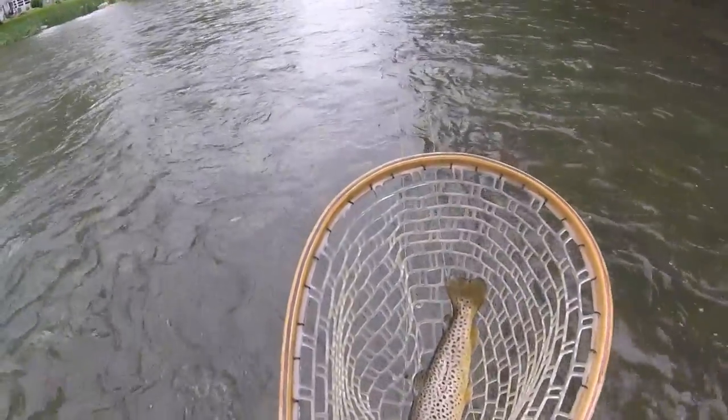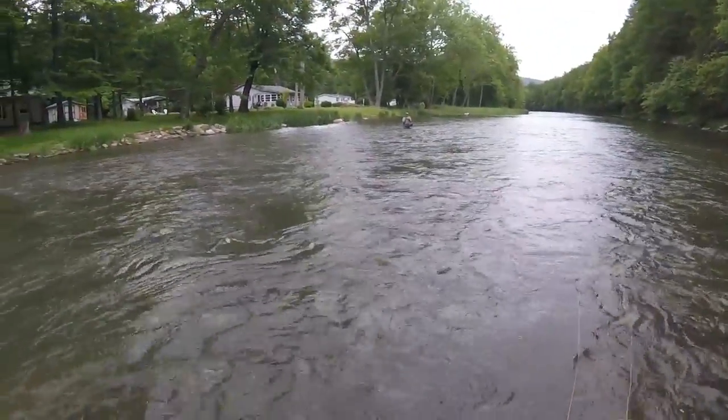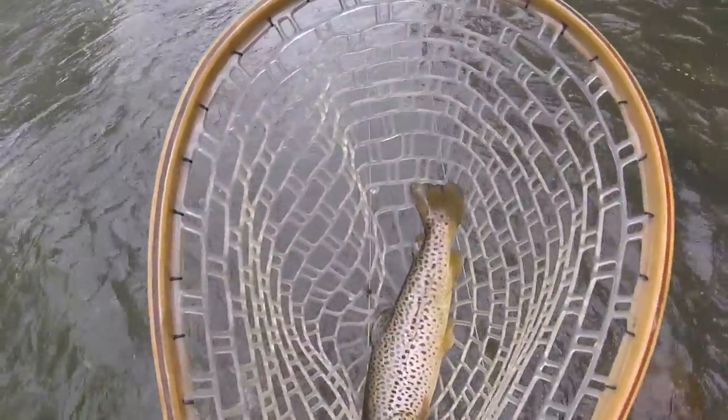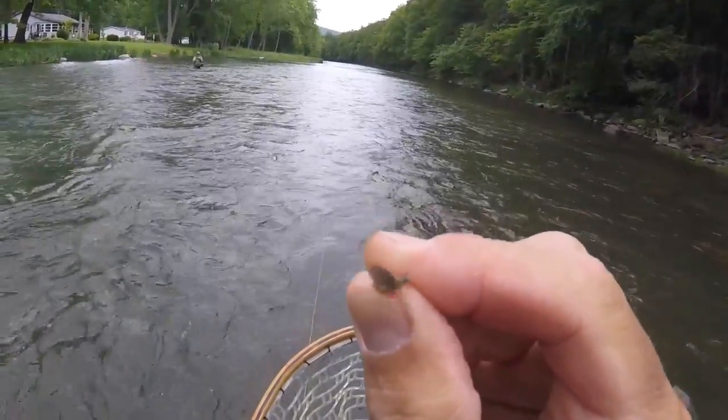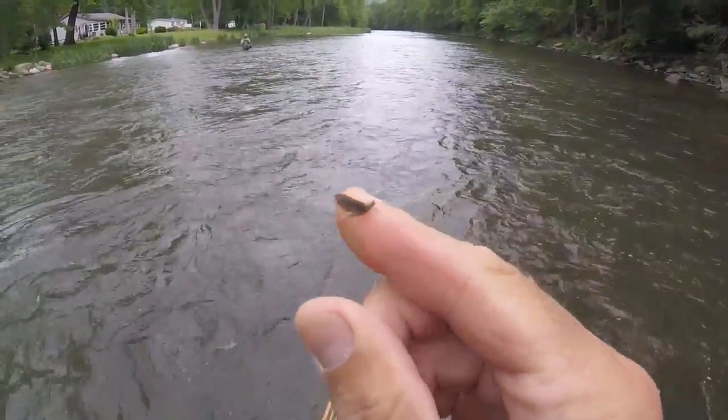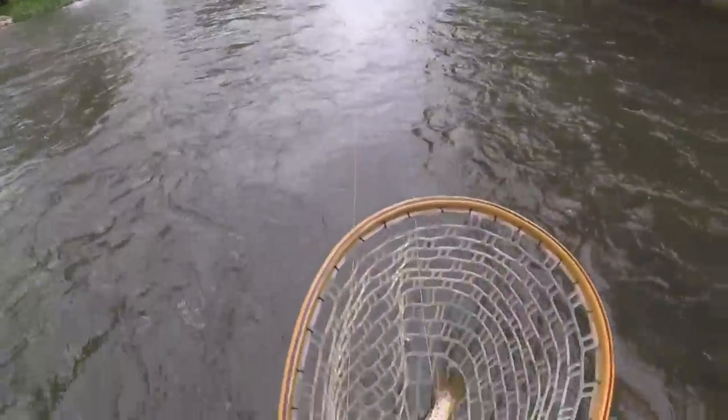Oh my gosh, there's blue-winged olives coming down too. Pretty big ones. Here you go, look at that blue-winged olive. This about size, wow, 18, 16.